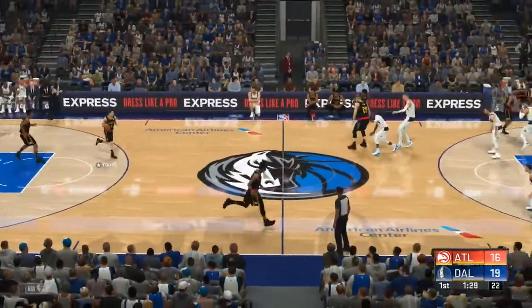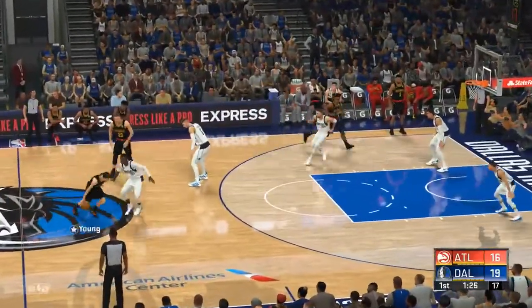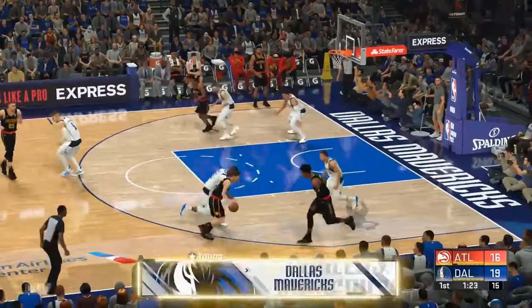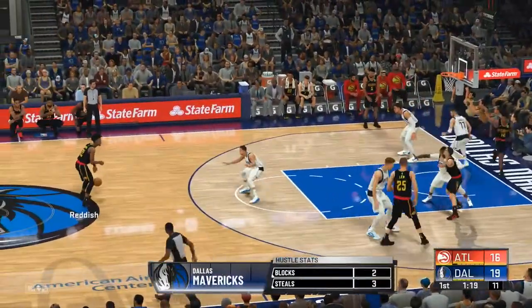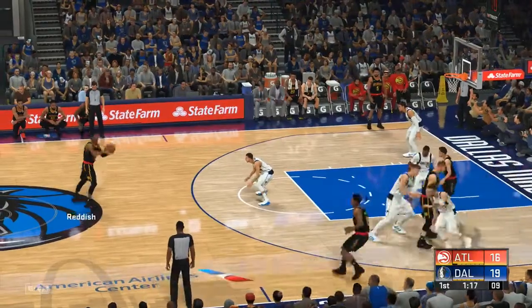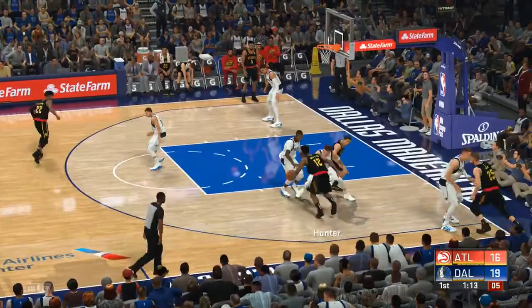And guys, let's get your take on the hustle stats for Dallas. Great hustle defensively through the first half, contesting everything and racking up the block shots. Another thing, they've done a great job early of creating chaos on defense, being disruptive and getting steals through the first half of today's game.